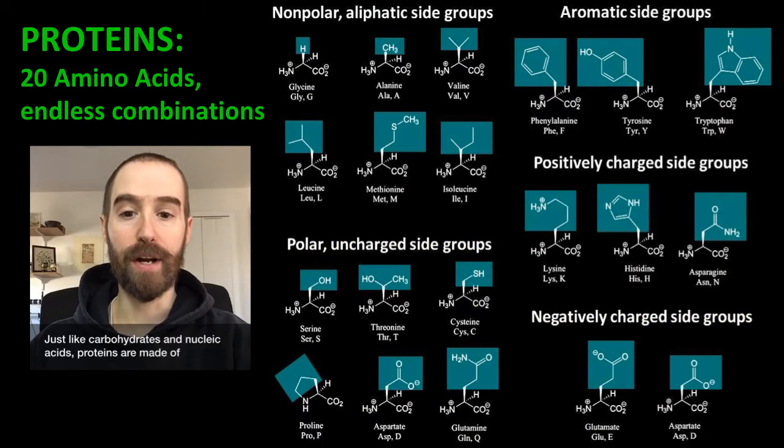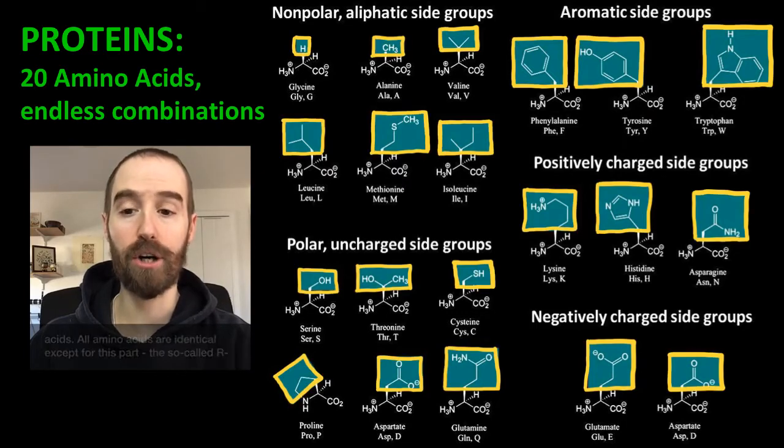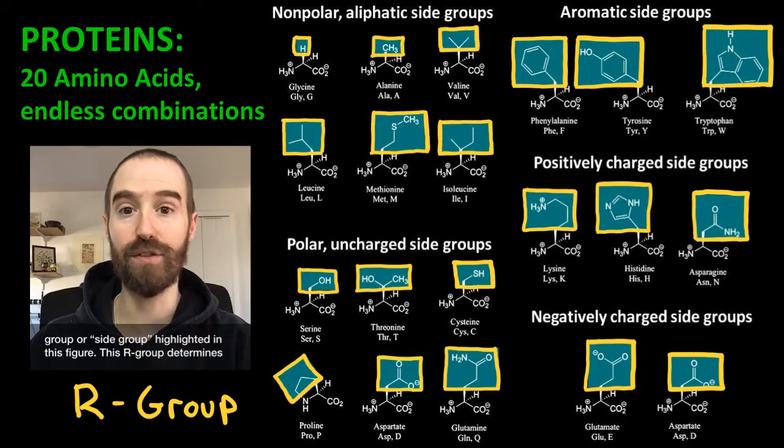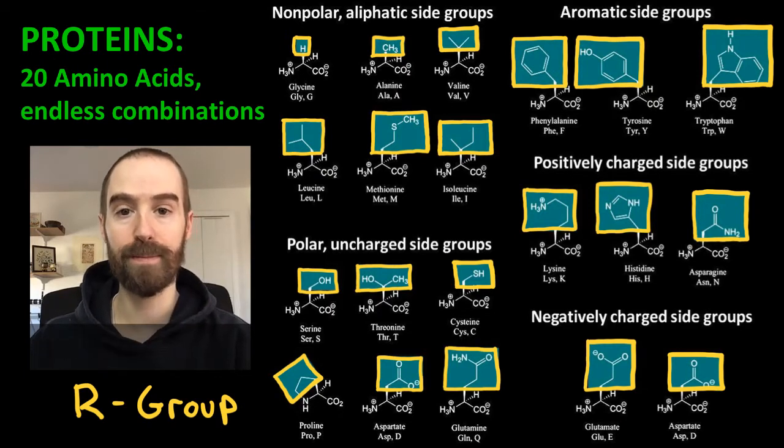Just like carbohydrates and nucleic acids, proteins are made of numerous small but similar building blocks. The monomers of a protein are called amino acids, and there are over 20 different kinds of amino acids. All amino acids are identical except for this part, the so-called R group or side group highlighted in this figure. This R group determines what kind of amino acid we are dealing with, and interactions between different side groups determines the overall shape of a protein molecule.